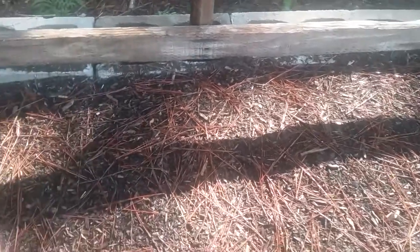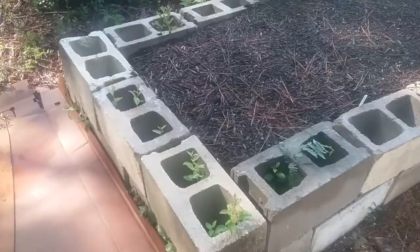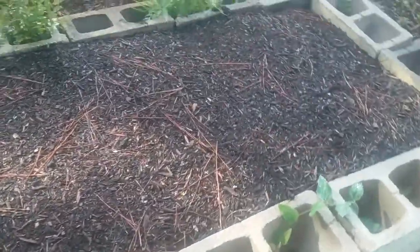No sign of the beets I planted in here. No, really not much going on here either. So I really think I need to start doing the compost tea. In fact, some of the stuff that was here is dying. So that's not surviving very well.